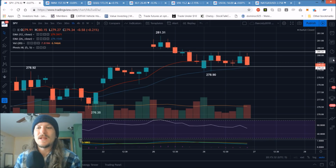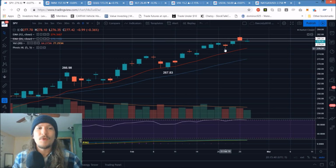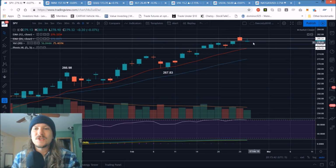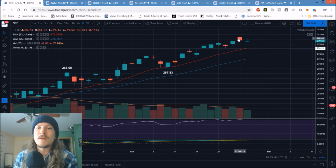279.24, 280.24 is essentially the range that we're watching as we head into tomorrow. If that breaks bearish, we're still pulling back on the daily, and we're watching our higher low of 276.35. That's our most important short-term support level on the daily time frame. And of course, if we break bullish, we're looking back at our high of 281.31.